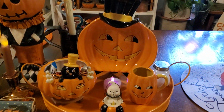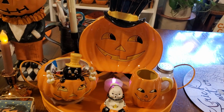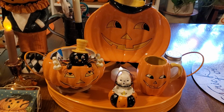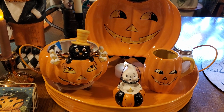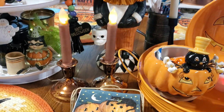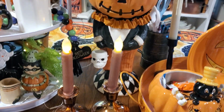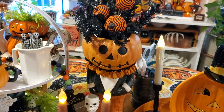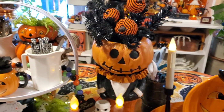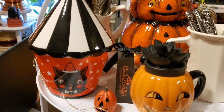And there are those super cute Shelley Kaminsky pieces that we got at Home Goods. And then there's a Johanna Parker piece we've had for several years. There are those copper candle holders that we got at a yard sale this year. And this little guy came from Michael's a couple years ago. And right there is where I put the piece.